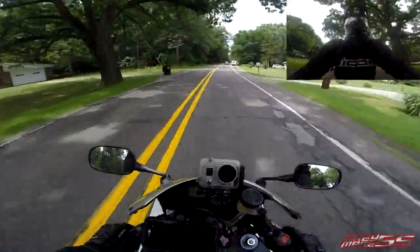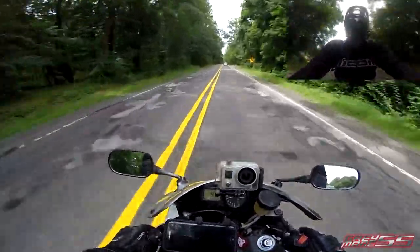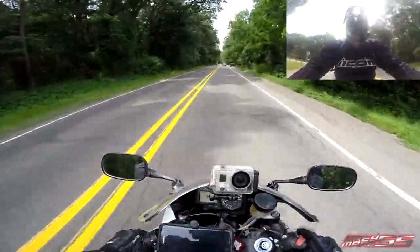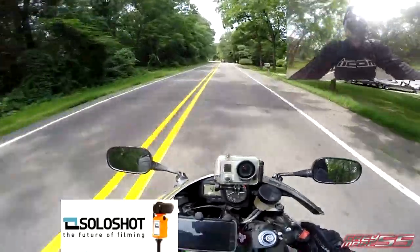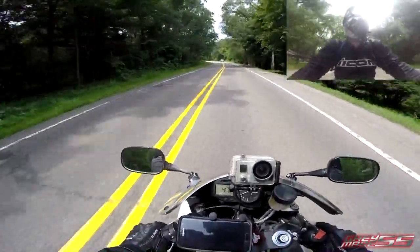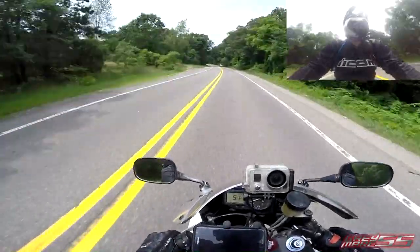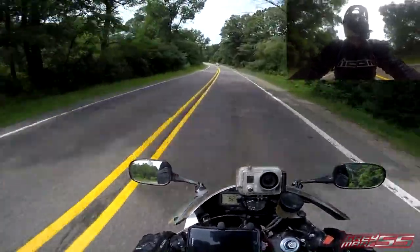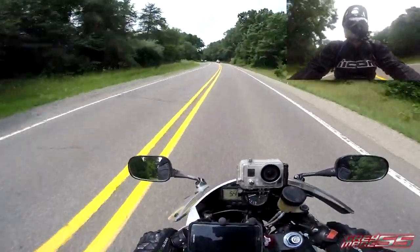That one's going to be pretty interesting. A long time ago, I saw something similar for a tripod. I think it was called Solo Shot. And I thought that was really interesting. But since this drone has that feature, I will no longer be thinking about purchasing a Solo Shot. So, sorry Solo Shot, my drone does all that.